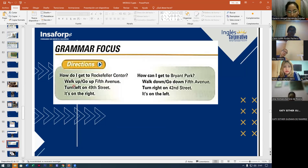Walk up, caminar hacia arriba, right? Go up, ir hacia arriba, just the same case. Fifth Avenue, turn left. What is turn left? Very good. Nice. Turn left on 49th Street. It's on the right. What is right? Derecha. That's good. Very good. Now, another way to ask a question is, how can I get to? ¿Cómo puedo llegar? So that's another case, right? How do I get to? ¿Cómo llego? How can I get to? ¿Cómo puedo llegar? It's the same, right?